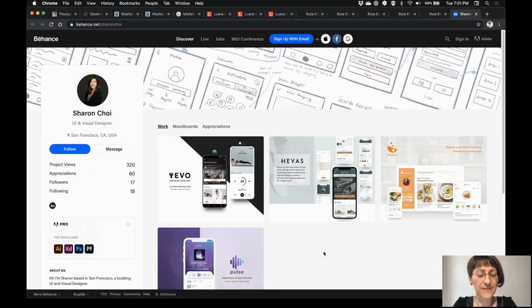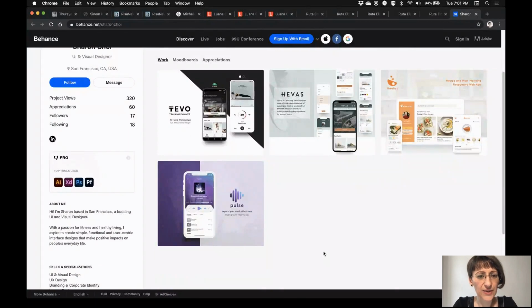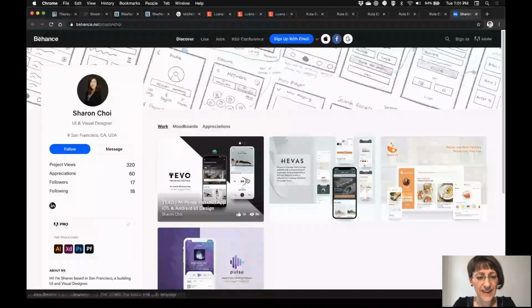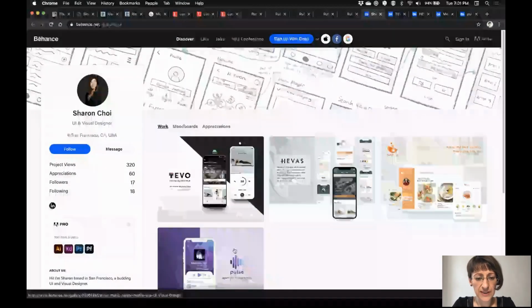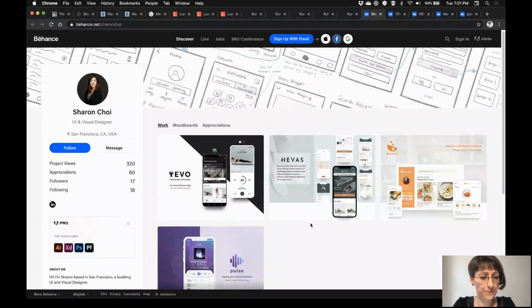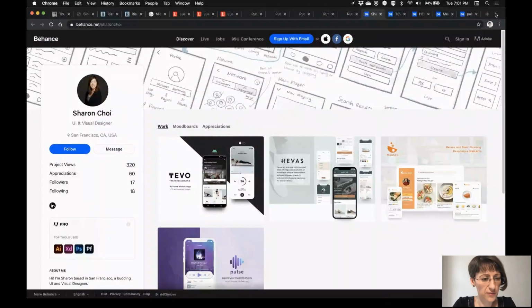All right, let's look lastly at Sharon's portfolio. So we do have a Behance. Finally, we got actually one single Behance portfolio, which is something that I'm more than used to reviewing. And normally I would actually start from the last one to see an evolution, because I know that in Behance you end up with the last project first. So I will probably look into that.